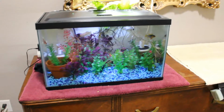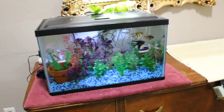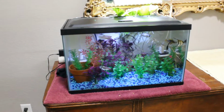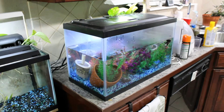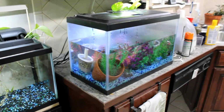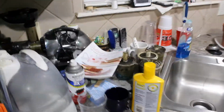while I actually just go through the whole process of moving the 20 long onto here and everything else and getting that set up, because that's going to take a good couple hours. Alright, so I've temporarily moved them from the hutch to the kitchen. I've pretty much just moved what I had to the side.